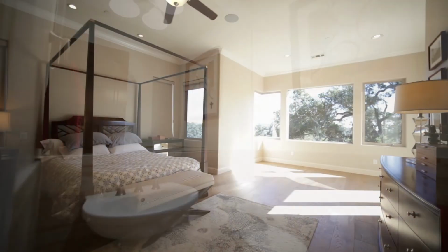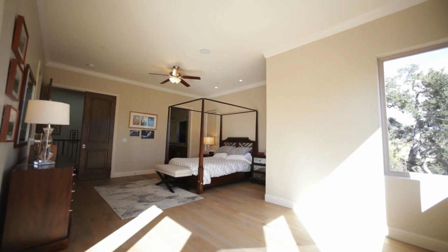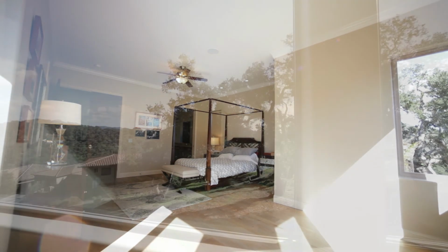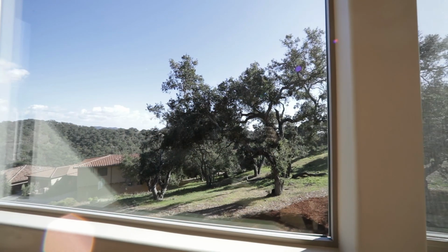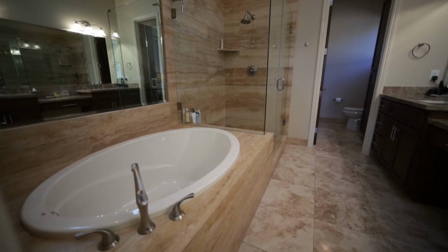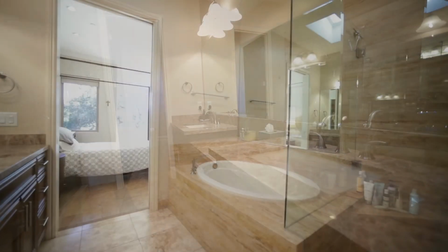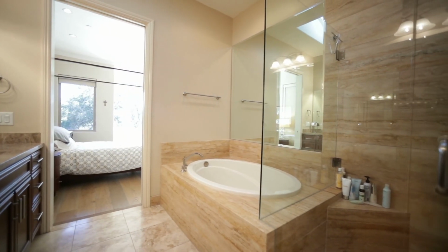The enhanced master bedroom is finished off with a beautiful crown molding around the whole living space, has large Milgard windows which do take advantage of the stunning views. The master bathroom is finished off with custom granite countertops, his and hers sinks, and a nice makeup vanity. Has a large soaking tub which is pre-plumbed for a jacuzzi.